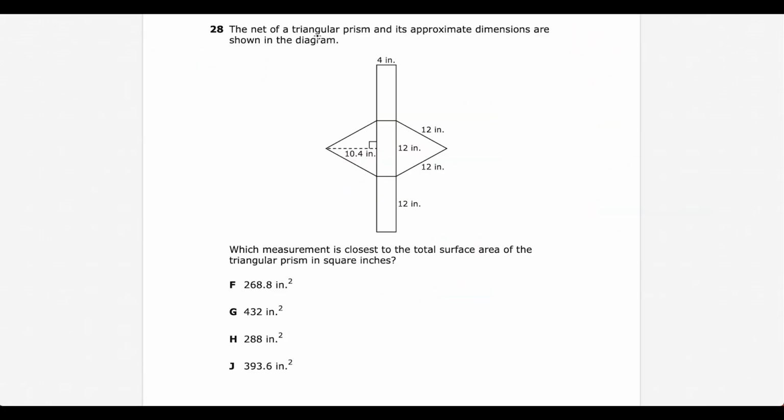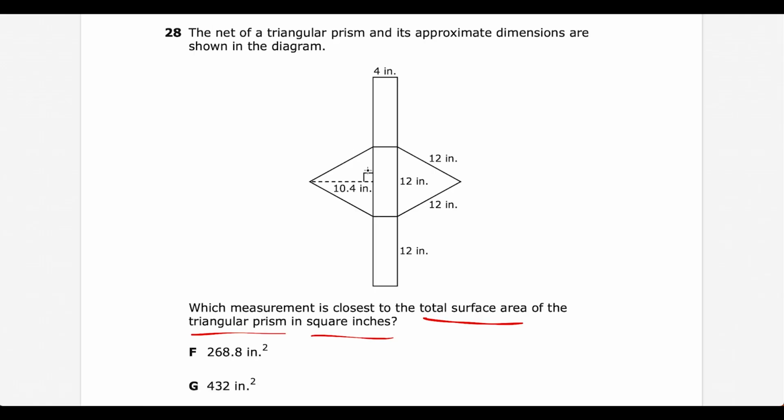So question 28, we have the net of a triangular prism and its appropriate dimensions are shown in this diagram. Which measurement is closest to the total surface area of the triangular prism in square inches? So really what we have to find here is just the area of this whole thing. So we could label some of these missing sides, and what we have so far is that this distance over here, because this is a symmetric looking diagram, is going to be 4 inches as well.